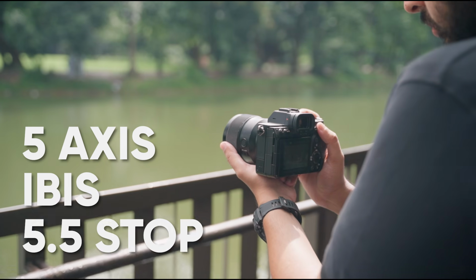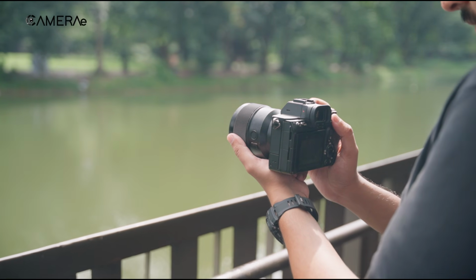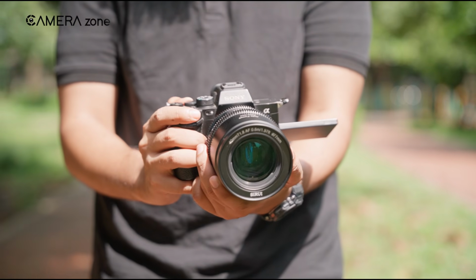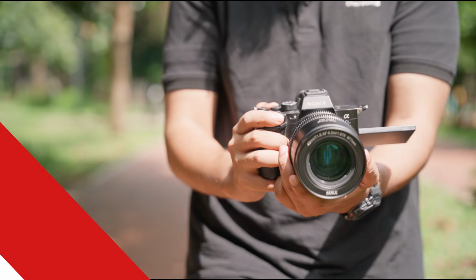The 5-axis in-body image stabilization offers up to 5.5 stops, which is decent for handheld shooting, but not class-leading. I've gotten smooth footage walking with the camera, but for run-and-gun scenarios, a gimbal is still your friend.